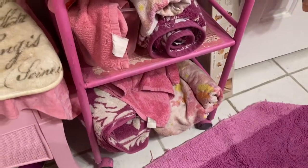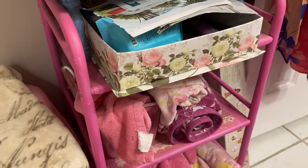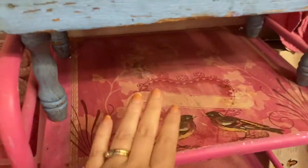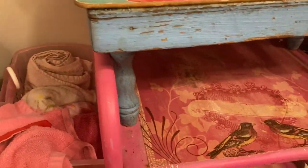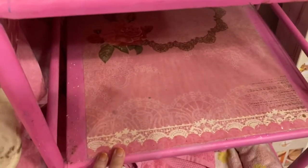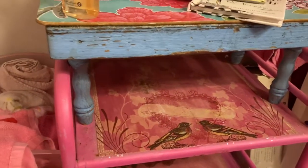This is also right next to something that I painted. I think I've shared these things with you, but anyway, I'm just sharing the projects that I've done to give you more detail. So this is decoupage. I spray painted this pink, and then I decoupaged some really pretty scrapbook paper, and I love it. I've had this for years.